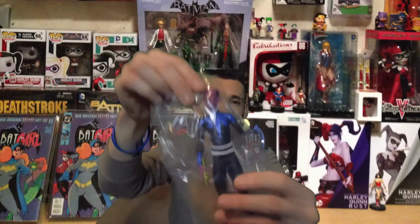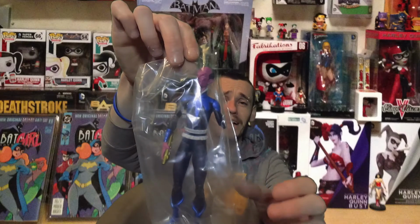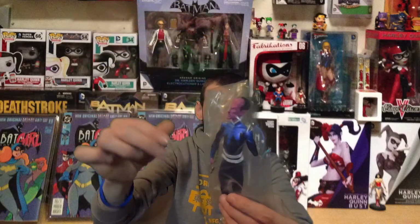I have Alex Ross again, Injustice. I have Sinestro. His arm broke off. I do have it. His arm is in a little tin that I have in my room. I don't know why I didn't put his arm in the bag there, but great Sinestro looking figure. Very tall, very lanky, and he comes with a boom tube, like a mother box stick.